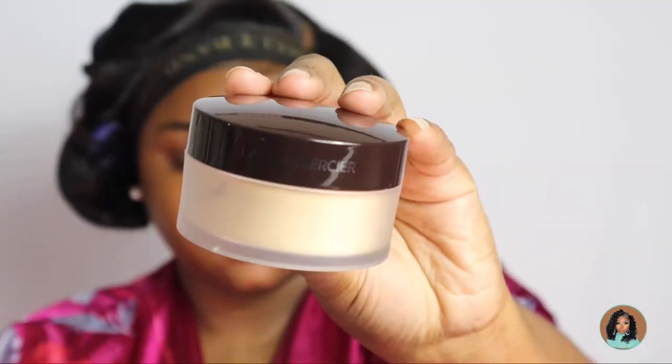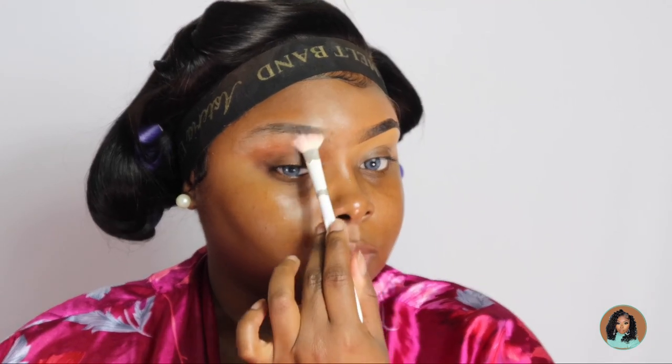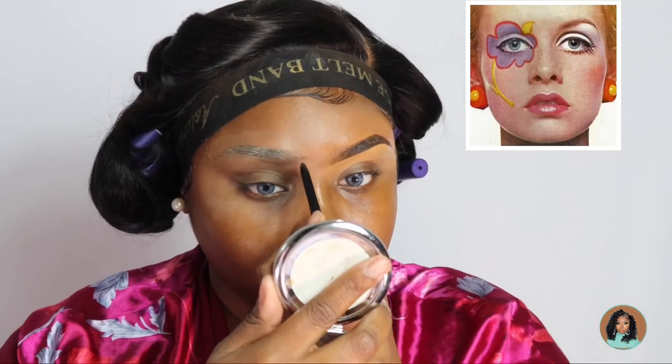So you always want to make sure that your face is clean and prepped. You want to make sure your products are up to date. You want to make sure that your brushes are clean. All of that plays a part in your artistry. So now I'm going to take my Laura Mercier and basically dry my brow down. I don't want it to be too moist. And I'm going to pat it to make sure I can camouflage it.